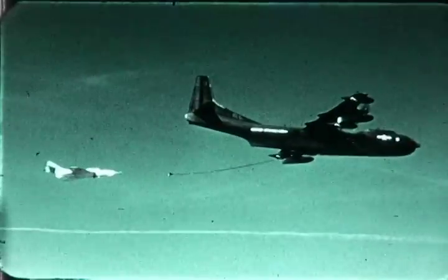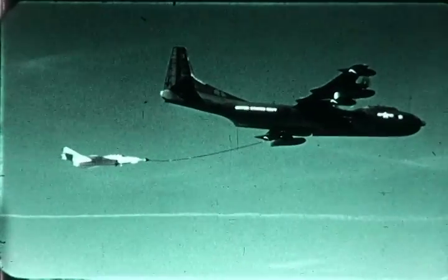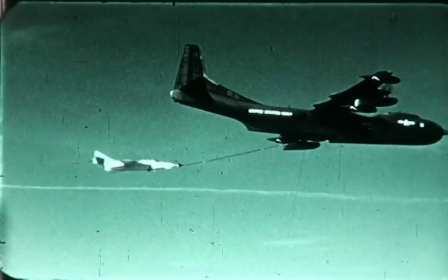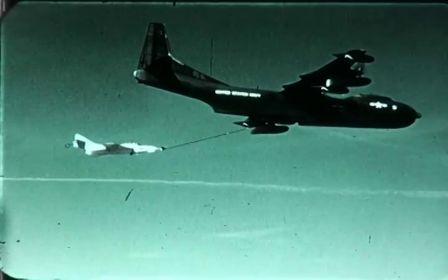Each of the refueling fighters is equipped with a probe, which fits into the drogue. When contact is made, couplings hold the probe in place. Valves are opened automatically when the connection is made, and fuel flows at a rate of 250 gallons per minute into the fighter's tanks. 4 jet fighters have been refueled in less than 5 minutes.